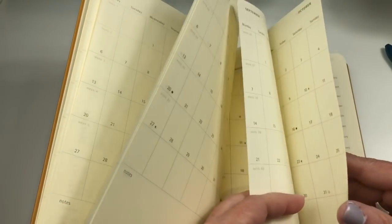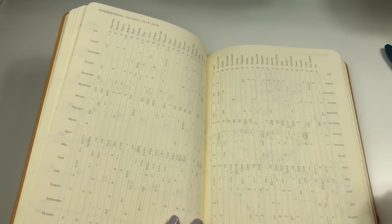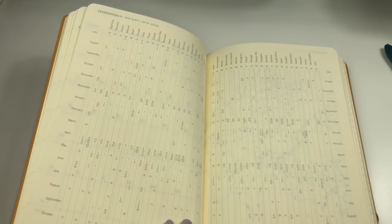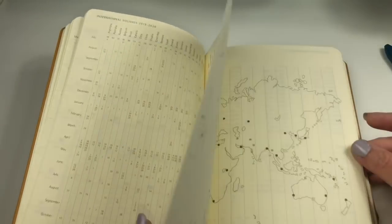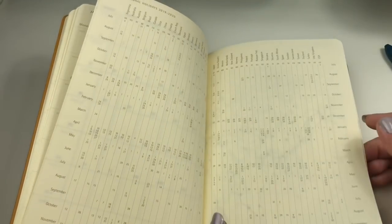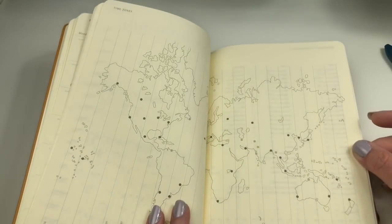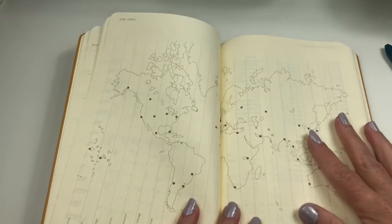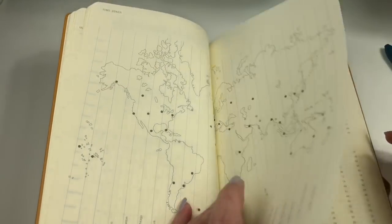And then let's see. Here, this is international holidays, which I think is really cool because Moleskine is an international company. You can find their products in many different countries, so I think that's a really nice feature. And with globalization, I think it's really cool just to know what's going on in different places. And then here is a world map. So you can put like a little heart wherever you are on the map. I'm right about here, so I could do that.